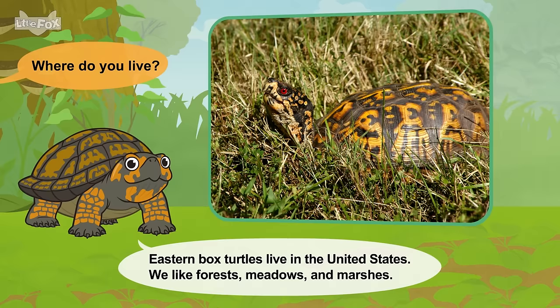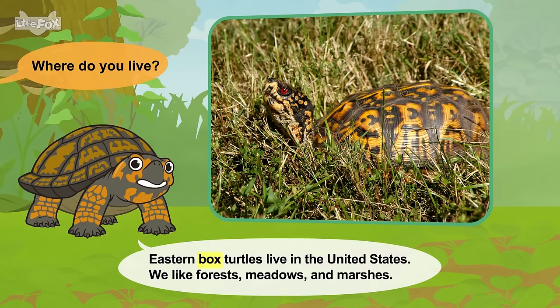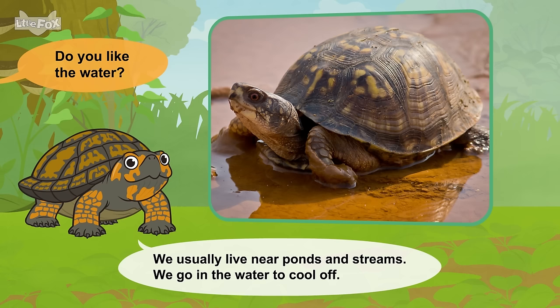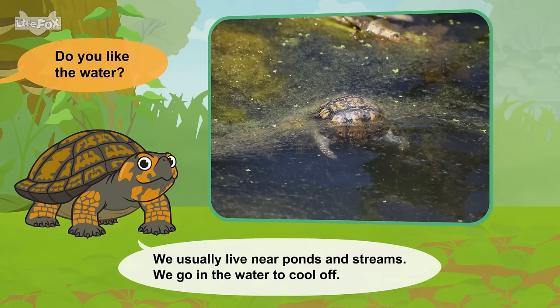Where do you live? Eastern box turtles live in the United States. We like forests, meadows, and marshes. Do you like the water? We usually live near ponds and streams. We go in the water to cool off.